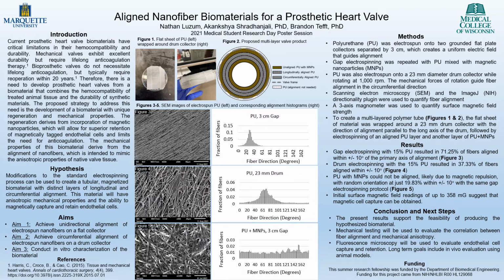Our hypothesis is that modifications to the standard electrospinning process can be used to create a tubular, magnetized biomaterial with distinct layers of longitudinal and circumferential alignment. This material will have anisotropic mechanical properties and the ability to magnetically capture and retain endothelial cells. This project has three distinct aims, which are to achieve unidirectional alignment of electrospun nanofibers on a flat collector, to achieve circumferential alignment of electrospun nanofibers on a drum collector, and to conduct in vitro characterization of the biomaterial.